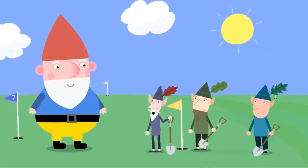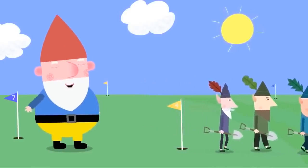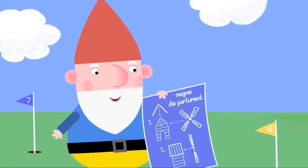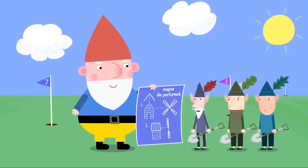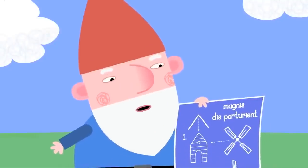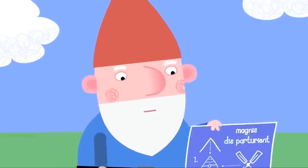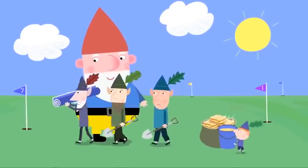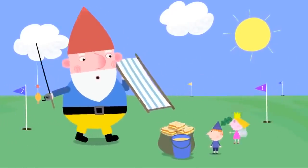We have flattened all the hills, so goodbye. Thank you, wise old elf. I will also be needing a windmill. What? A working windmill is a very difficult thing to build. Oh, it mustn't actually work. No, just pretend, but with sails that go round. Oh, all right. Sandwiches, tea. Deck chair and fishing rod. Most kind.